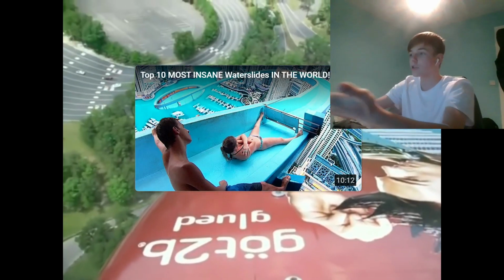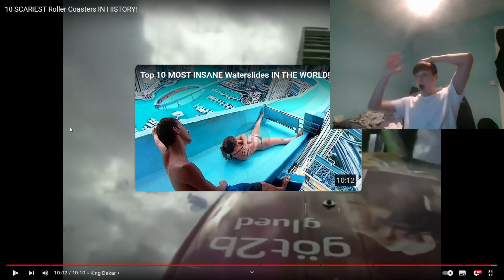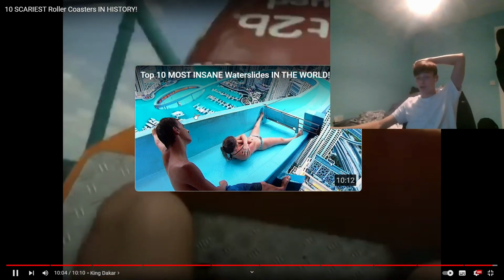What is this in the middle of my screen? At over 100 miles an hour, there's no way that you can know whether you're going to make it all the way over the hill or back down the way you came. This quite literally is a death wish.